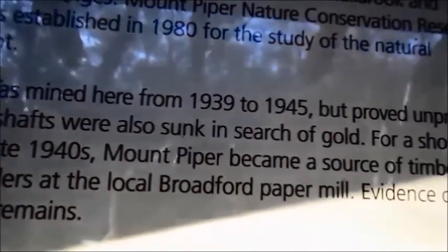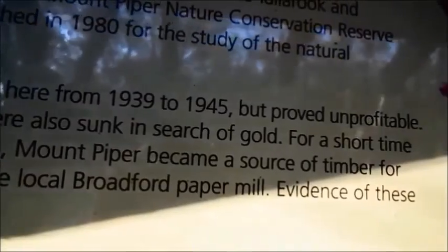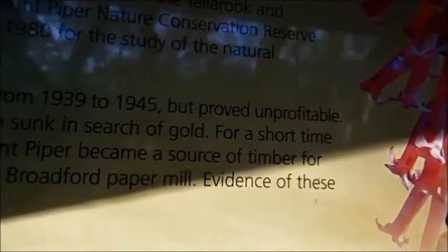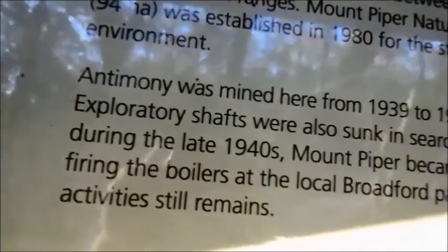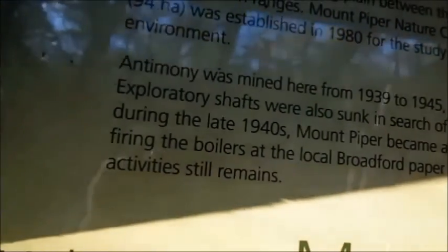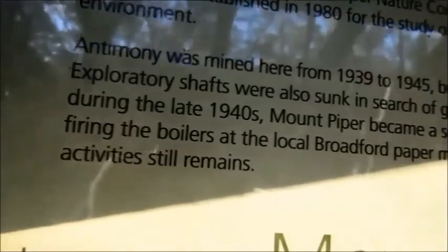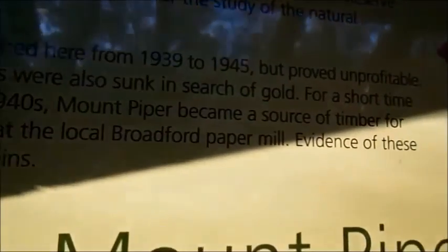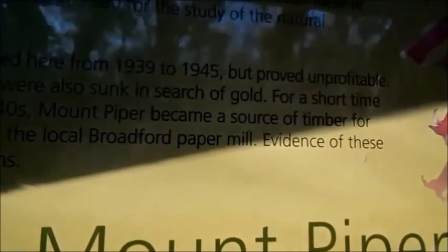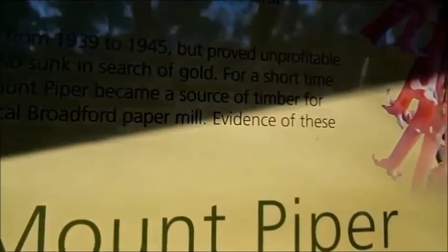Antimony was mined here from 1939 to 1945, but proved unprofitable. So, yeah, a lot of shafts were dug in search of the gold. It also became a source for the local boilers and everything, and the paper mill as well, which is still a Brodford part of it, a big paper mill in the township.